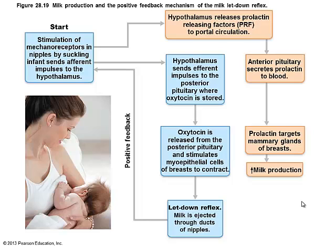Luteinizing hormone, that's way off. Oxytocin early as well. Yeah, oxytocin and prolactin are the players in lactation. So stimulation mechanism, mechanoreceptors, physical stimulation. That baby's first suckling on mother's breast is going to help stimulate the release of some of these hormones. So in this diagram, we see hypothalamic release, prolactin, PRF. What's that?